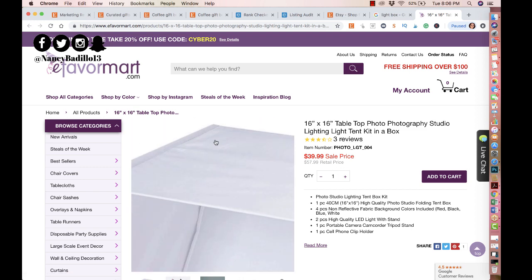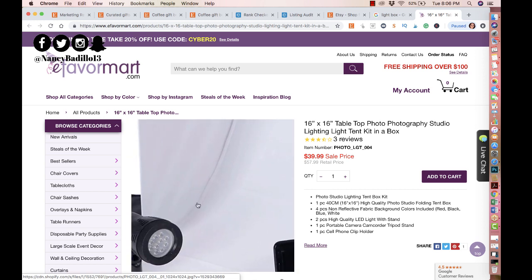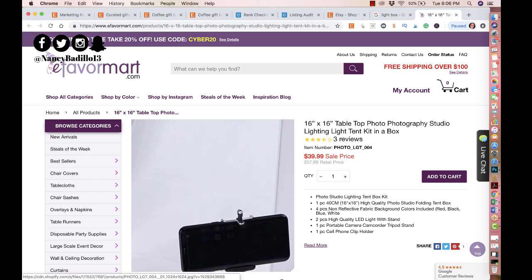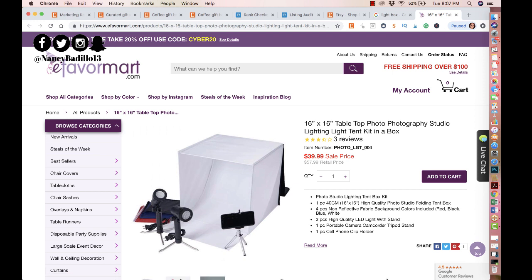And some of them actually have openings on the top. Mine has an opening on the top and on the side. So therefore, if I want to take a picture looking down on my item, I can. And if I want to take a picture just from the front, I can. But the nice thing about them is that they create a nice white background. A lot of them have lighting on the side, so it's really nice.